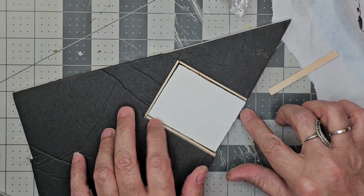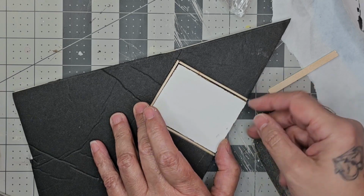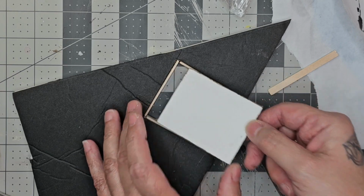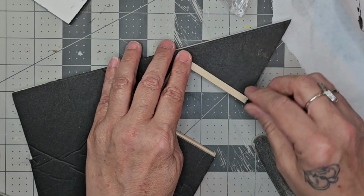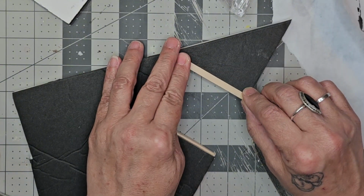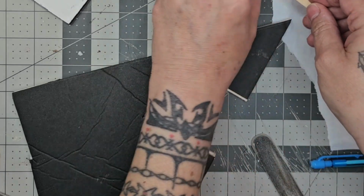But I'm just taking these skinny sticks and creating an inside frame for the doorway. And I'll do the same thing for both sides of the wall for the outer door frame. As long as I have enough room to create an outer frame for the door, then I'm perfectly okay with it.